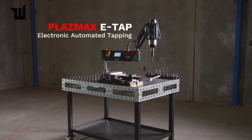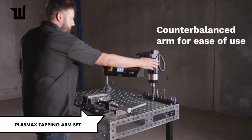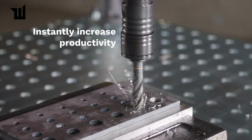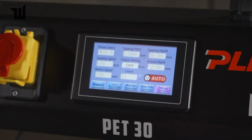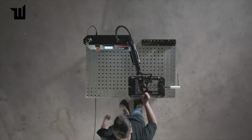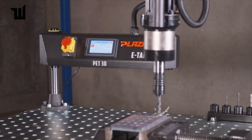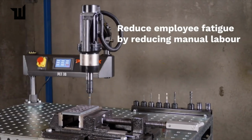Plasmax Tapping Arm Set. Plasmax provides a table and tapping arm set, perfect for shops that tap regularly. The arm is detachable for installation in different work areas and has a working radius of 1.3 meters. Torque control is managed by an electronic system, with precise adjustments available via touchscreen. 2 thread ranges are offered, and pricing details are available directly from Plasmax.